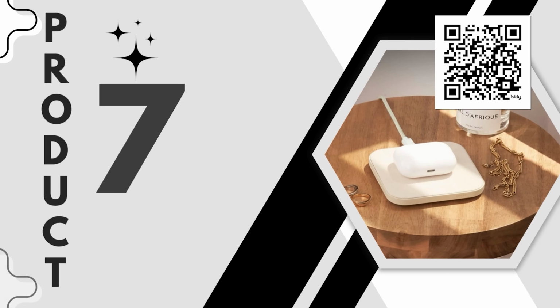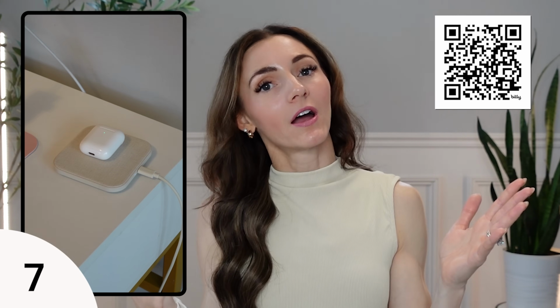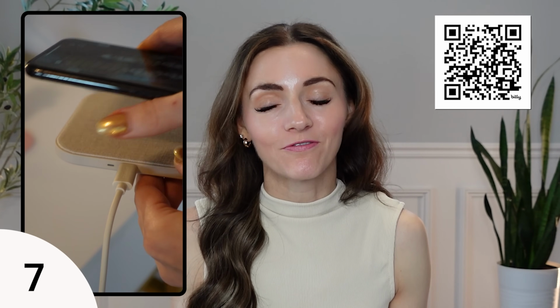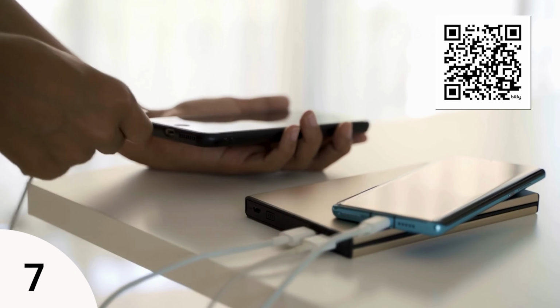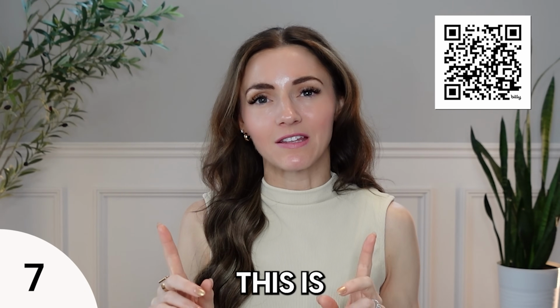A wireless charging pad that you can charge your AirPods and your cell phone on. The sleek design is amazing. All you do is set your phone on it and it charges, and it's so cute. I love it. Rather than having all those cords linked to the bottom of your phone or your AirPods, this is wonderful.